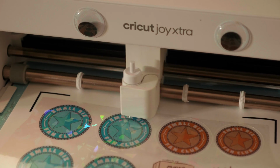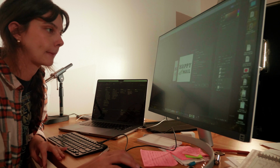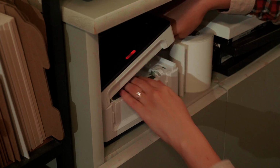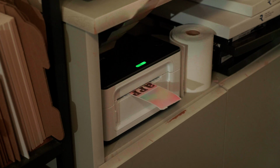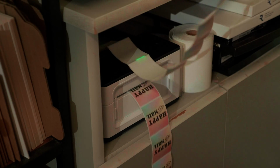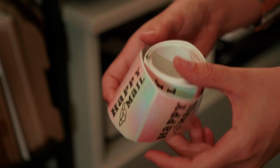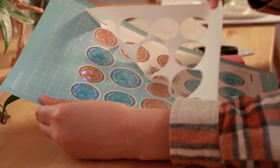While the Cricut was doing its job, I decided to print out some Happy Mail stickers, which I used to decorate and help seal the envelopes of my sticker orders. Little hiccup there, where I forgot to change the size of the paper in my print settings, but no worries, it's a common occurrence here. These are new labels for me. I usually just use white, but I'm really loving the gradient.